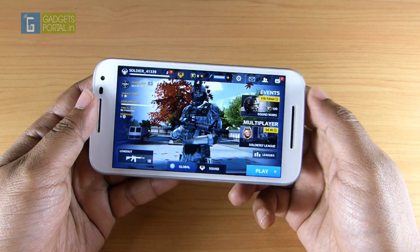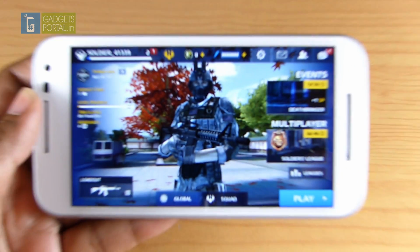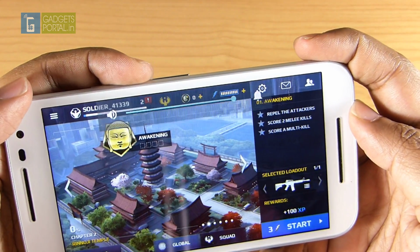This video is to check the gaming performance of this Moto G 3rd generation, and the first game I have for you today is called Modern Combat 5. This is a very high graphics game, must try on this Moto G3.